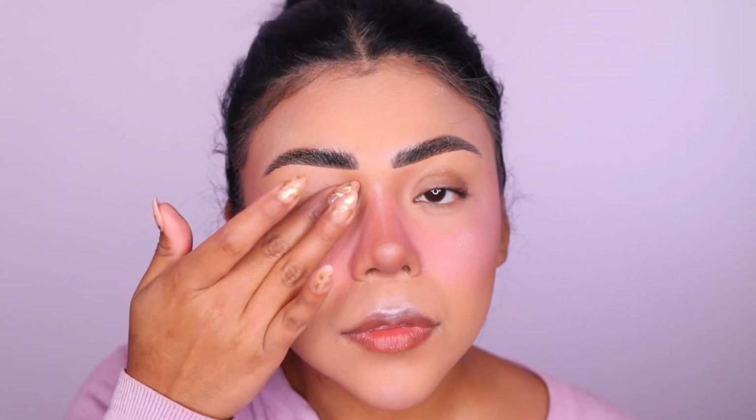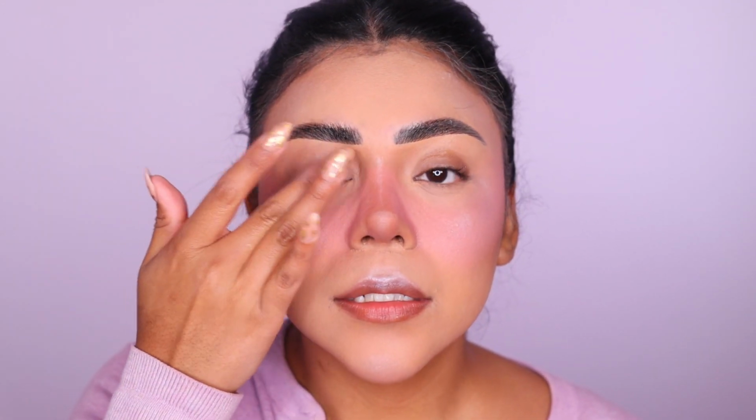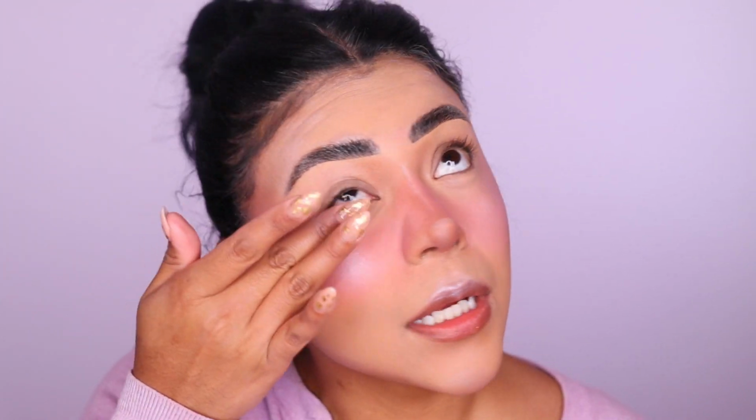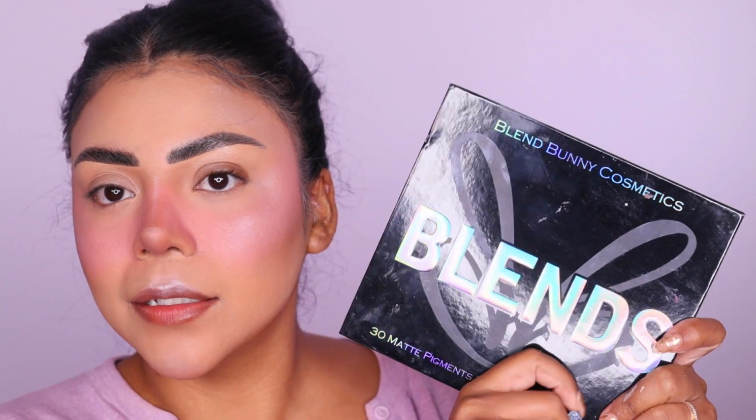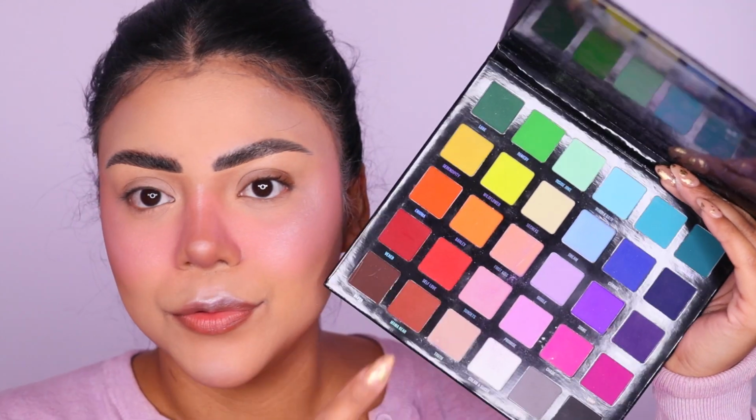I'm going to use the Milk Makeup Hydro Grip Eye Primer. I'm tapping it all over my lid, slightly under my lower lash line as well. Now, 3 palettes that I'm going to be using for this eye look. First is the Blends palette from Blend Bunny Cosmetics. This is just one of the most versatile palettes you can get, so definitely going to be playing around with some of the purples in here.